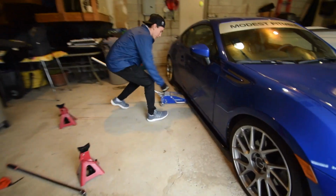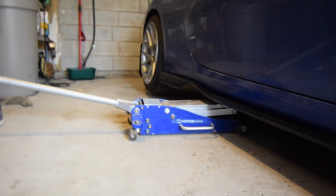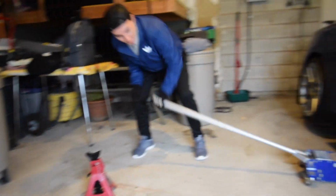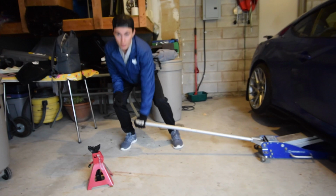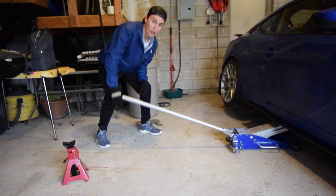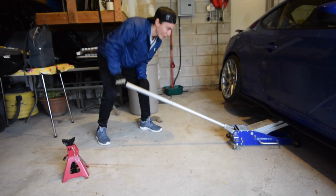Wow, that got very tight. I don't know what we're gonna do when we get to BC because this is not fully lowered, and I don't want to slam it to the ground because I enjoy racing and stuff, but I want it to be more low. So I don't know what we're gonna do.